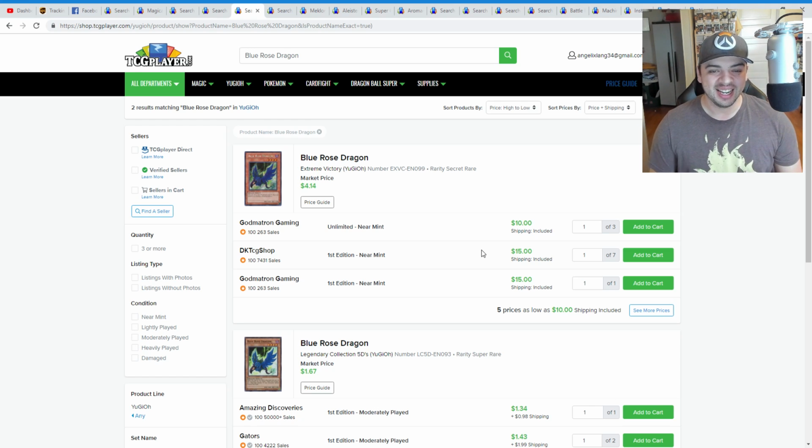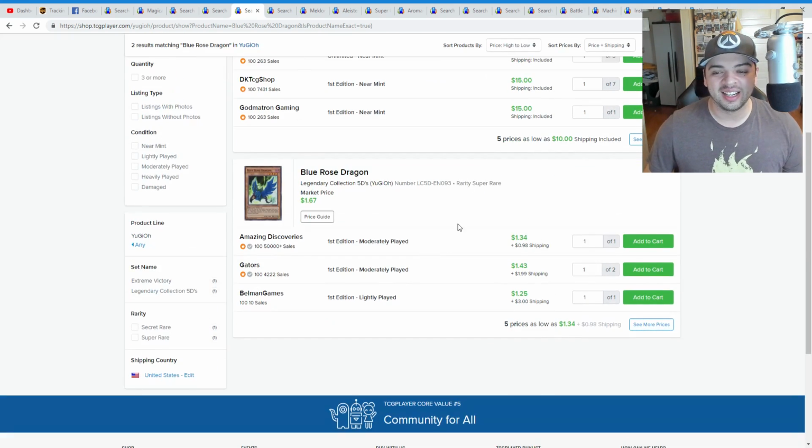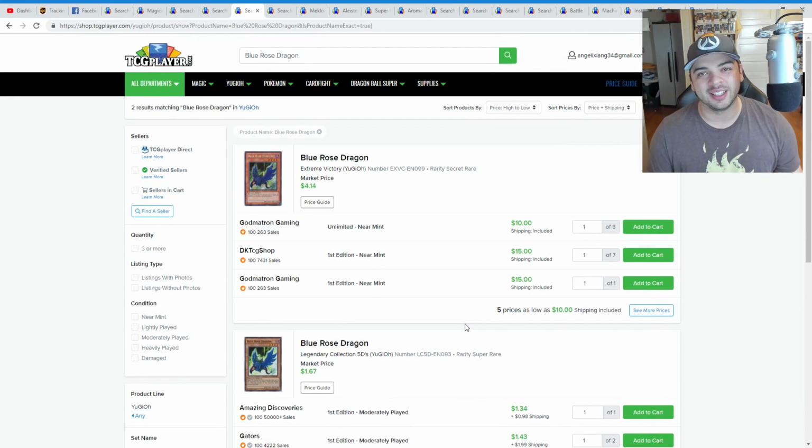It's useless. It's literally a useless card. Legendary Flighty Super Rare is going to be running you around $2. Actually, no, Lightly Played, $4. Yay, $4. It's just silly. This is pure hype.